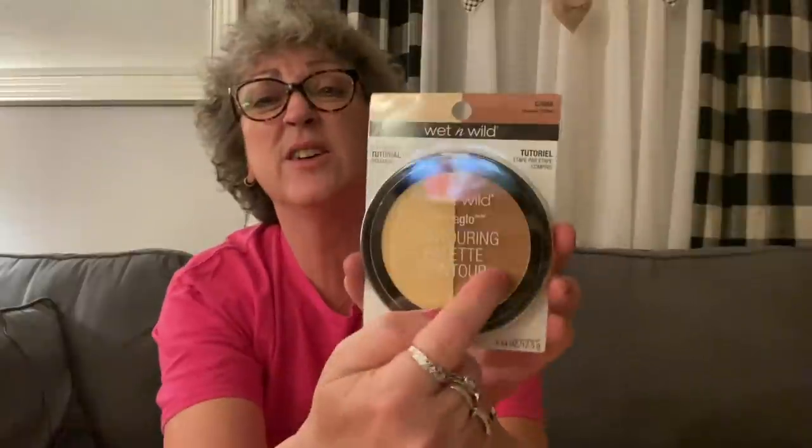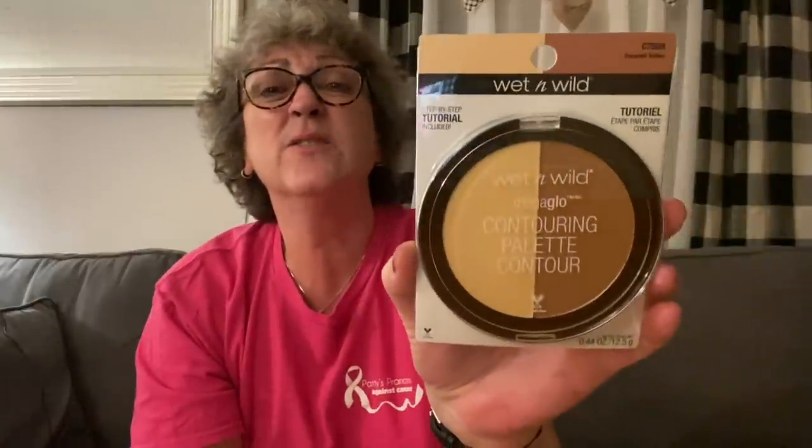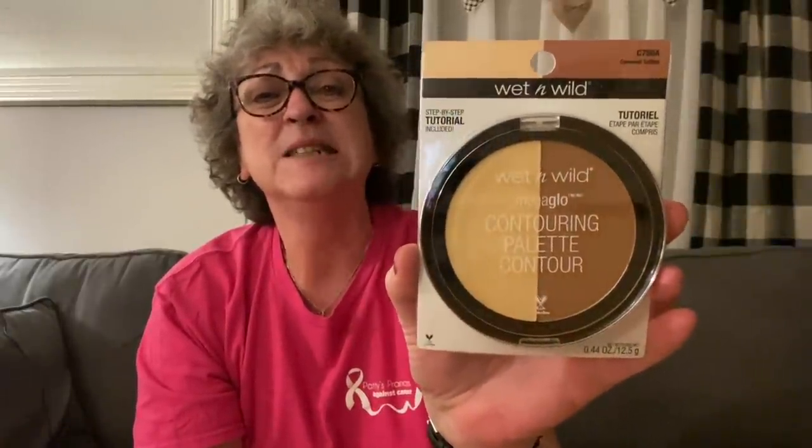And this is called Caramel Toffee. Is this color here. Might be kind of dark for me, but it's the only color they had. So I grabbed it. And then I was really excited.